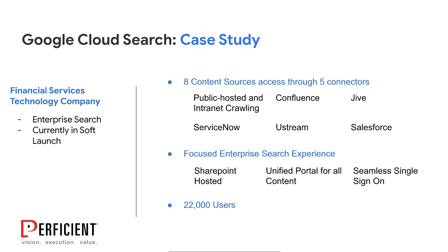As you can see from this slide, they're looking at a broad range of content, right? So 8 different content sources, crawling websites, loading from ServiceNow or Salesforce, crawling Jive or Confluence. All of these are heterogeneous data sources that don't all have the same metadata and information, and we want to bring them all into a single pane of glass. That single pane of glass is hosted on a SharePoint environment. It's got seamless single sign-on with Google to automatically log you in, know your preferences, know your history, and so on. And it really operates as a unified portal for all of that content.